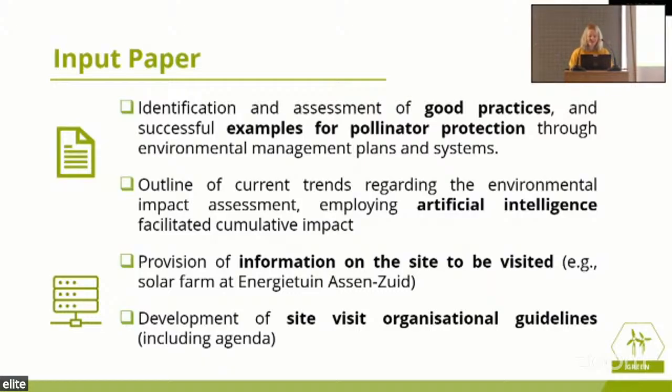The input paper, that will be 4 things, if I see it correctly. Identification and assessment of good practices, the outline of current trends regarding environmental impact assessments, provision of information on the sites to be visited, and development of the sites and the organizational guidelines. That's actually quite interesting, how they develop the site.